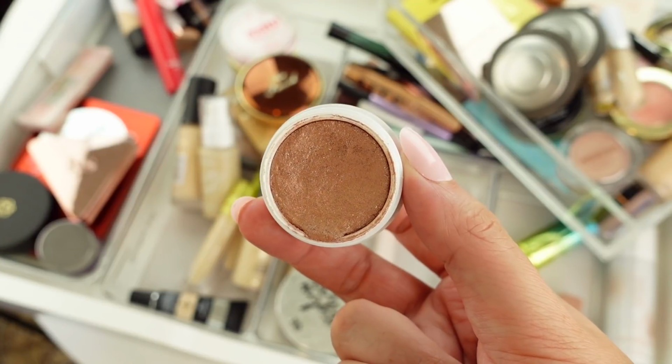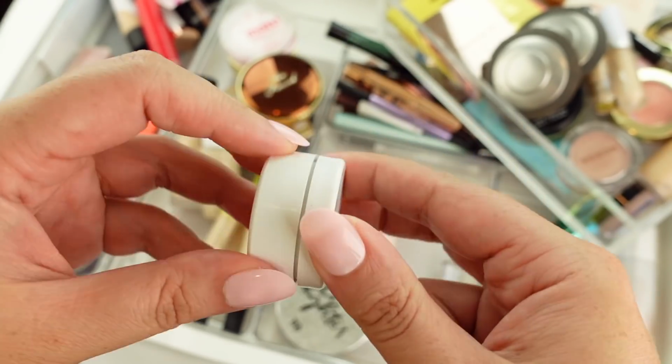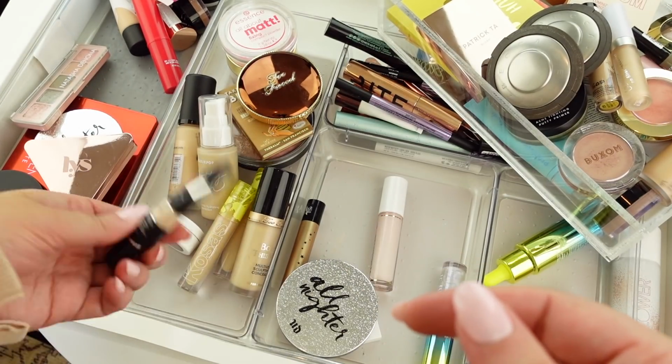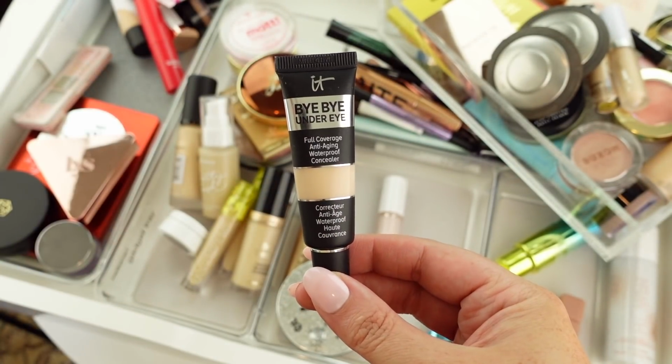I've been wearing this ColourPop Super Shock Shadow in the shade Amaze almost every single day. I've just been doing very, very basic eye makeup over the past week or two, and I feel like it's perfect because I'll just blend a bronzer in the crease and then take this on the lid. This is something that I tried a long time ago, but it's the IT Cosmetics Bye Bye Under Eye.